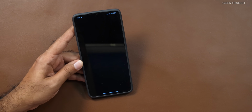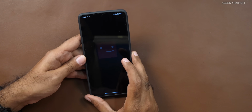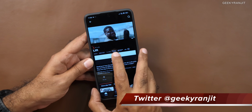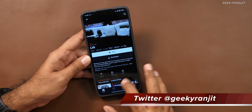And even if I open Netflix, Netflix detects that. Let me just go to my own profile. If I click over here, as you can see closely here, it says Dolby Vision. So that's really good. They are giving Dolby Vision on this, and of course it does support HDR and all those things on that.